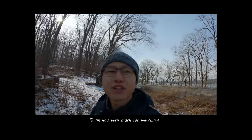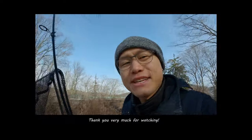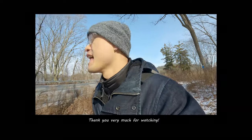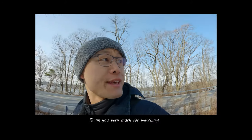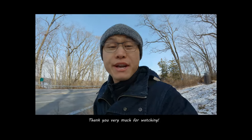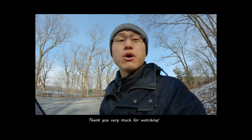By the way, this is something I wanna show you. If you come out fishing in the reservoir and you see one of these blue signs, this means you have to put your permit in your car before you go out fishing, because these are protected areas. Only fishermen are allowed to enter this. The permit is free, you just need to go online and fill out a couple of forms and you will get a permit right away. You can print it out on your own and just put it on the dashboard of your car and you will be good to go.